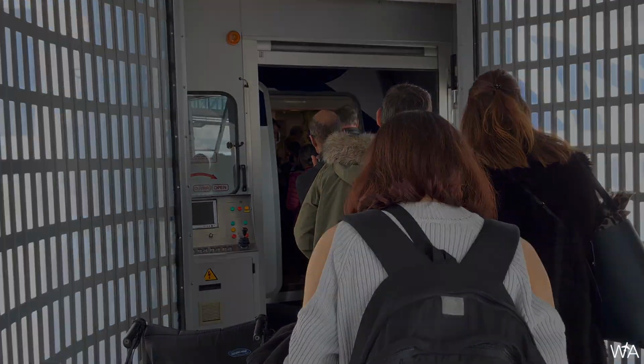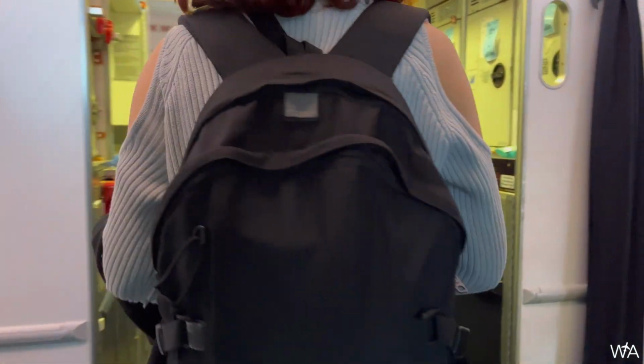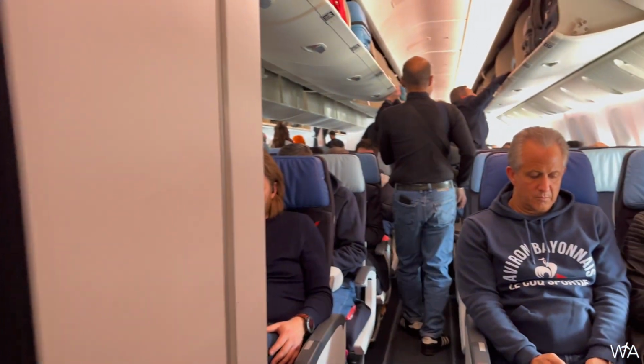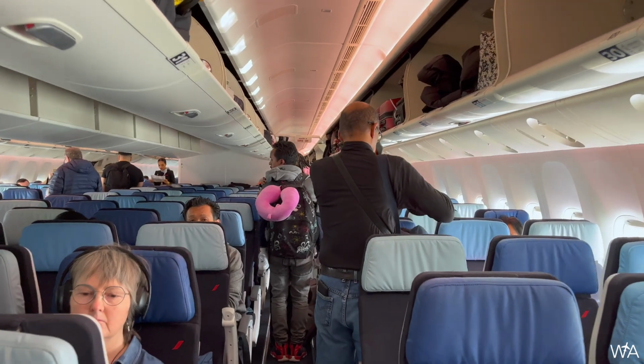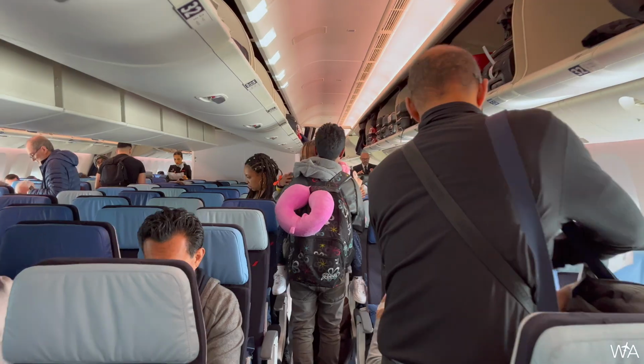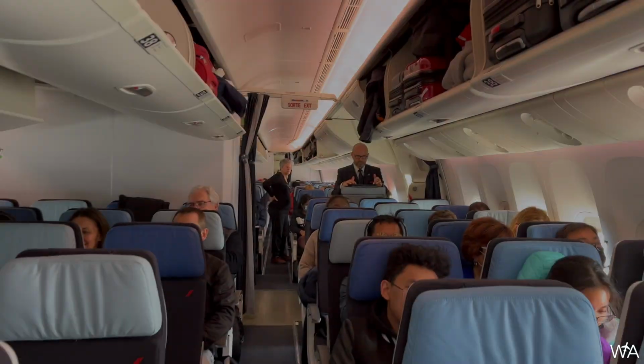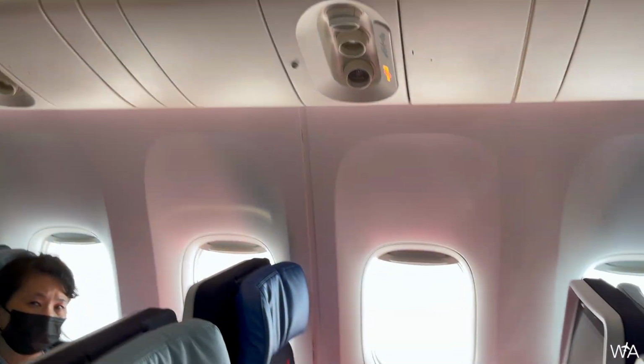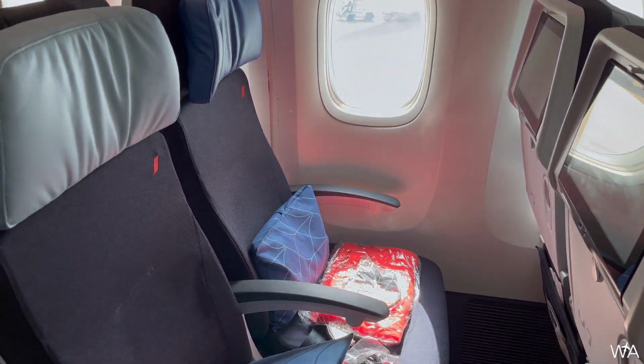Stepping on board the aircraft, to the left we have business class and premium economy, and to the right we have economy class. The economy class cabin is in a 3-4-3 seating configuration and is split into 3 main sections. I'm booked in seat 37A for today's flight, which is a window seat on the left side of the aircraft in the second economy class section.